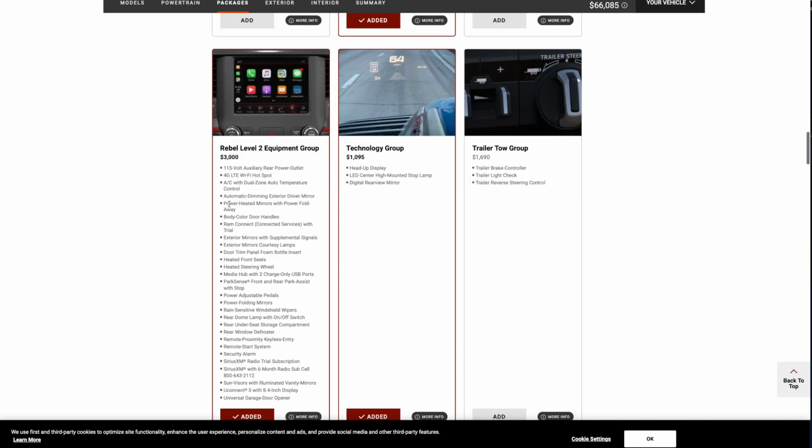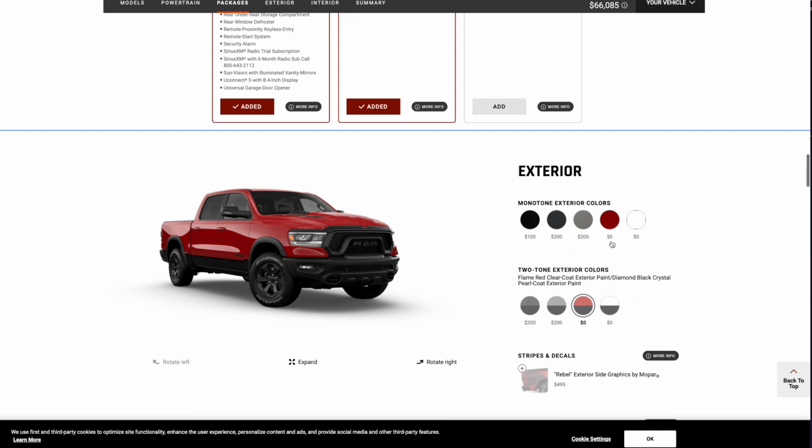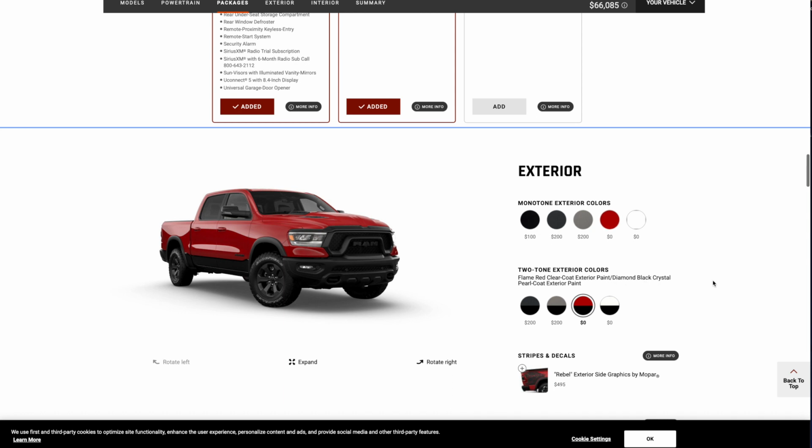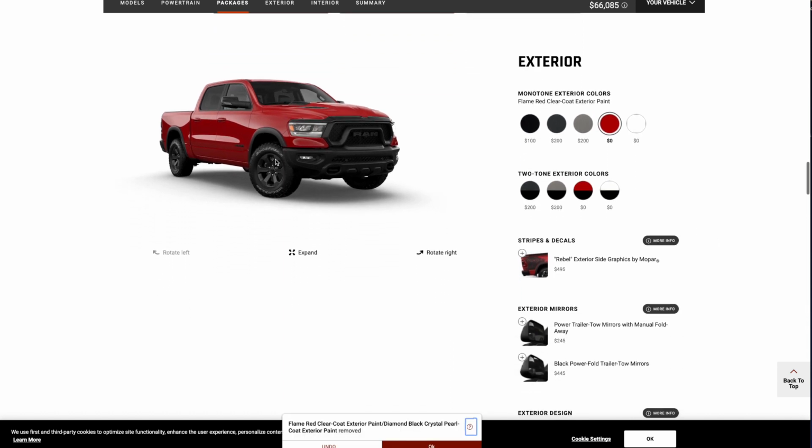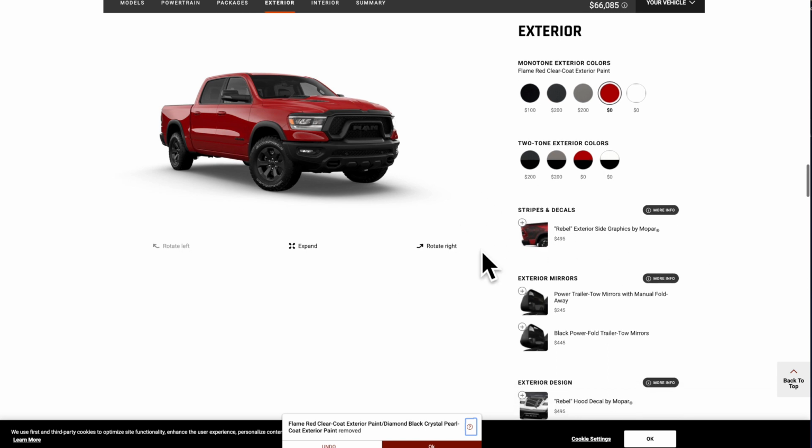The Rebel Level 2 equipment group checked off. We're going to stick with the same color as we did with the Bighorn, so we're going to go with flame red. We do have the night edition selected, so we don't have to worry about the silver inserts on the wheels. I hate that. I don't really care about the side graphics. It does look good, but I'm not going to pay an extra $500 for that when I could add my own graphics later.